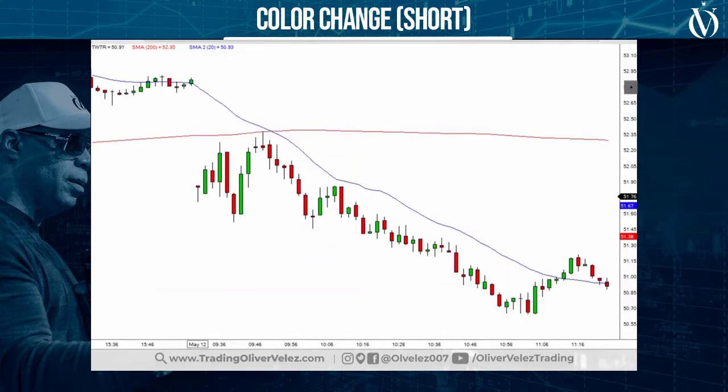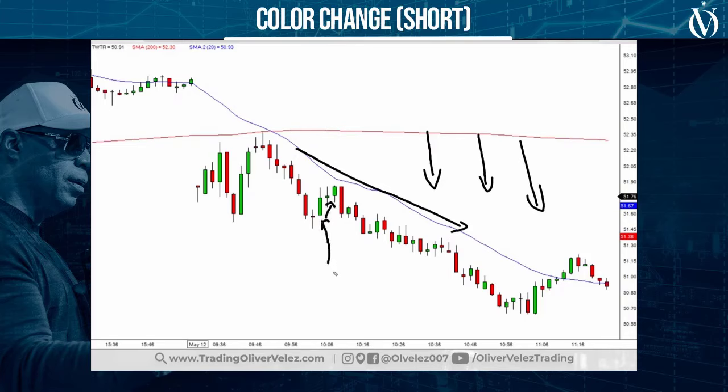Notice in this case, I've got the 20-period moving average. This is Twitter, guys. I've got the 20-period moving average moving down. It's telling us bet downward. Bet on a move down. It's telling us don't get shaken by green bars. They're temporary. Don't get fooled by the green. Don't let the green shake you out.